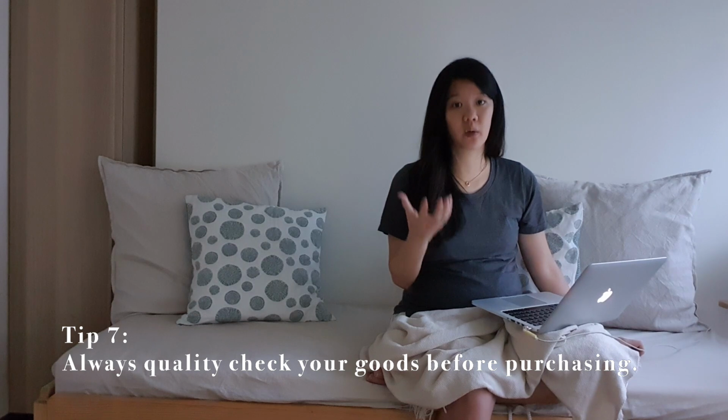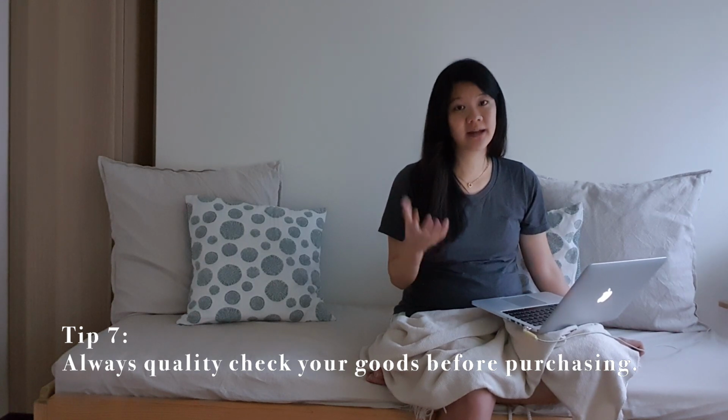Every time we took out the light holders, there were some defects on it. So I think one very important thing is to always check. They let you test the box, but they never really ask you to open the box and see the light itself. So always check whether it is in good condition.